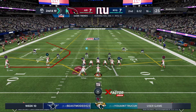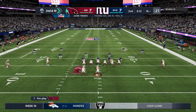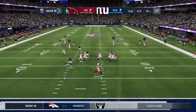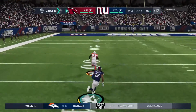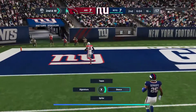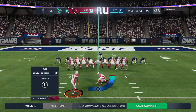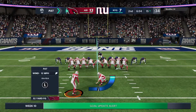After the incomplete pass, here now is 2nd and 10. Throwing again. McDonald, he's going to let it go again. It got his man, complete. 20, 10, touchdown, Cardinals. A big play there. 84 yards. And the Cardinals have taken the lead.